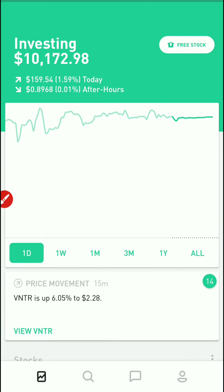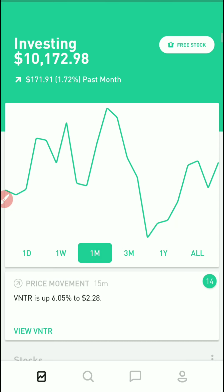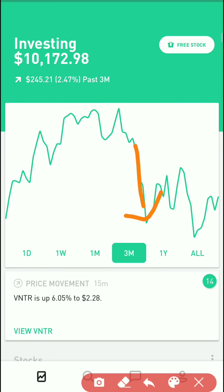So one day, I'm up about 1.5% or $159. For the week, I'm up 1%. And if you look at the month, same thing, not a big change. $171, which is like 1.7%. And for 3 months, I'm up only 2.4% due to the trade wars that are happening. And I've been just averaging down as much as possible. Every time the stock dips, I buy more.